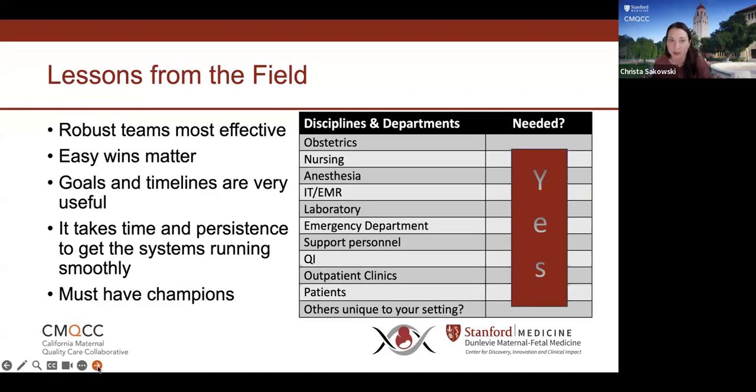That's why PDSA cycles are so important, so that we don't go all in on something for the entire unit and then find out that it's not going to work for us. And all these projects have to have champions. It's been commonplace in the past that we've got one or two people working on change projects, and it takes forever, or it never takes root because there's not buy-in from the whole unit. So those champions that can live and breathe this on a day-to-day basis are really helpful for keeping the project alive.